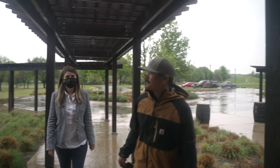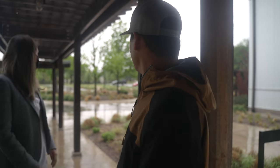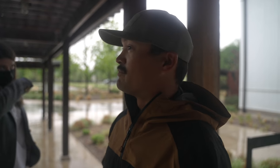I like it. All right, it's another rainy day here in Fort Worth. But that's not going to stop us from having a little fun. We just pulled up to the TX Whiskey Distillery here. And what a beautiful lot they have, beautiful property here.